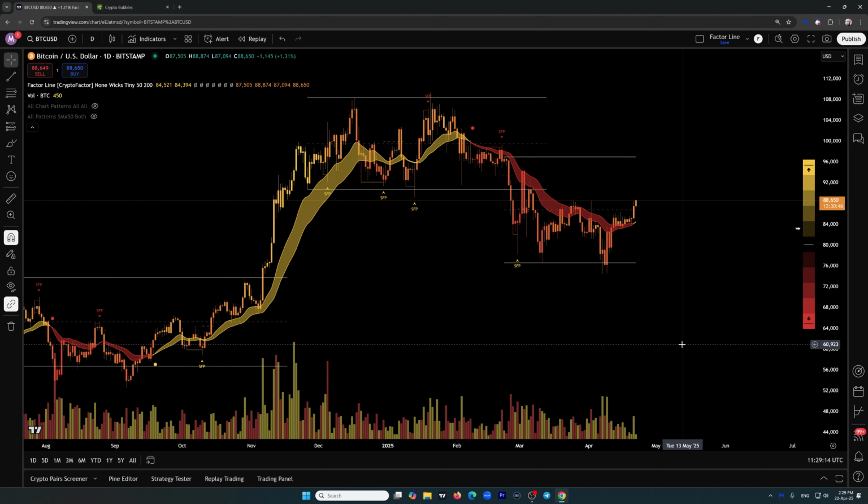Anyway, I digress. Let's go back to the factor line. And here we are on the daily, we're sitting at 88,650. Now, keep in mind that we are just at resistance here, and we have a couple of resistance levels up here.